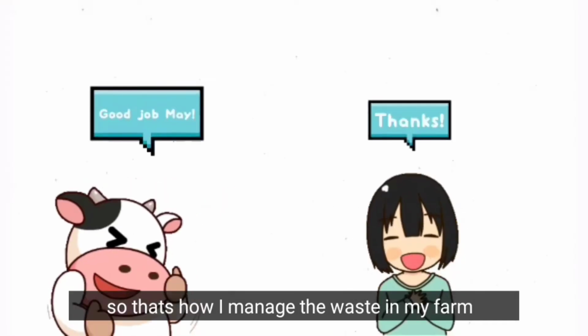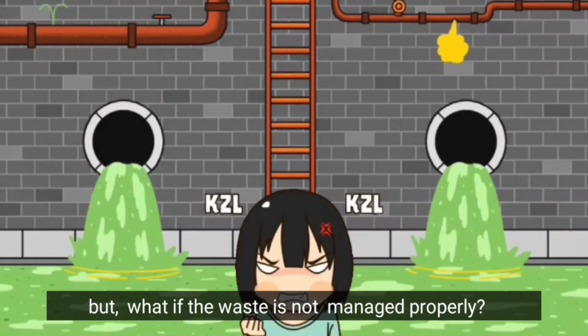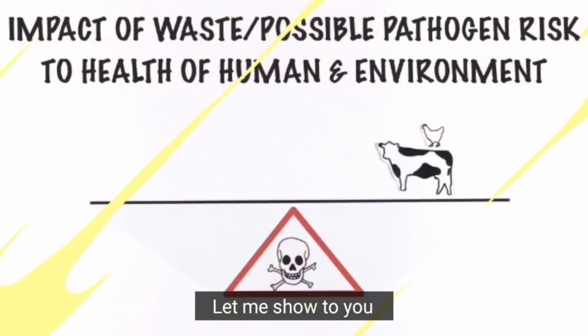So that's how I manage the waste in my farm. But what if the waste is not managed properly? What will happen? Let me show you.